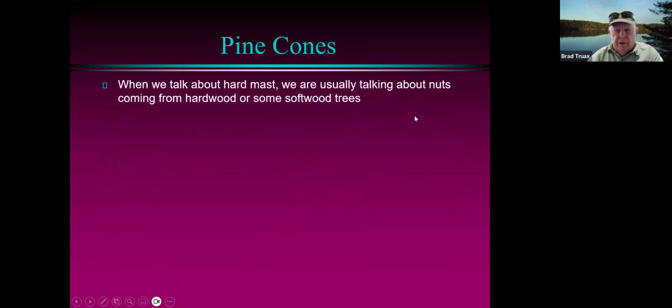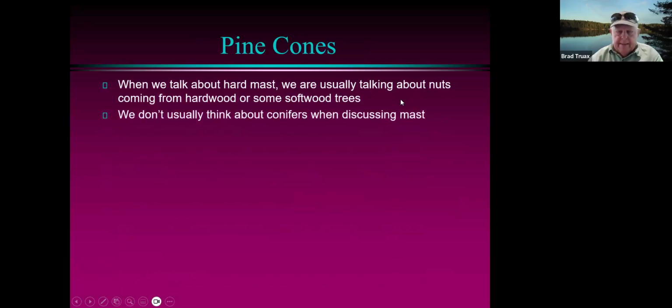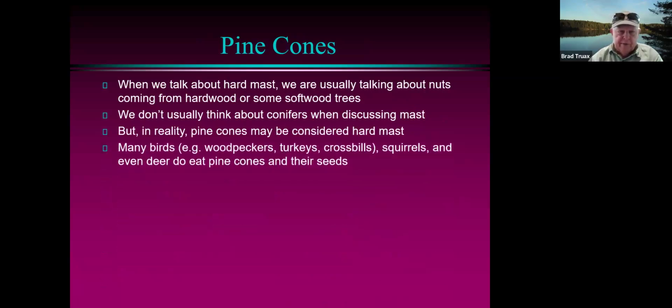Pine cones, usually when we talk about hard mast, we're talking about things like acorns and beech nuts. So we're usually talking about nuts that come from hardwood or softwood trees. But in fact, some of the conifers produce pine cones that actually are a form of hard mast. So in reality, those pine cones really should be considered hard mast. Many birds, such as woodpeckers and turkeys, and animals like squirrels and deer, will eat the pine cones and their seeds.